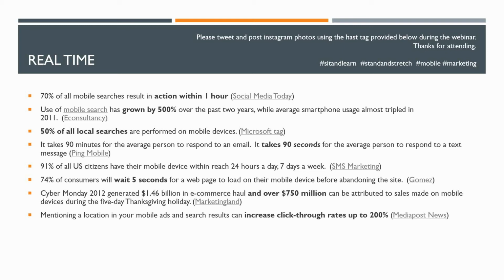So if you're a business looking to be found through mobile devices and search through mobile devices, having an opportunity for your site to be geolocated is going to be an opportunity that you can't miss out on.